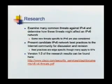What we did is we tried to have a one-to-one correlation between IPv4 security threats, which are very well understood by the enterprise security folks and the enterprise network operators, and map them with IPv6 security threats and see what the differences are. And also see if there are any new threats that are unique to IPv6.